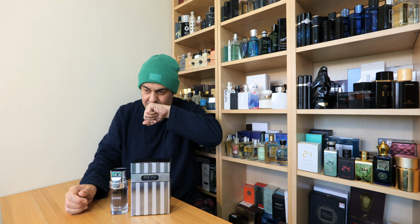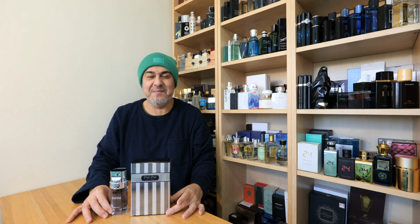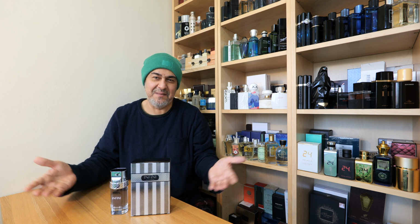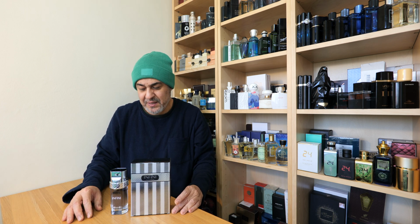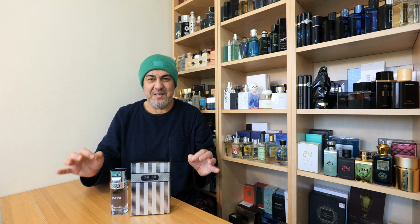Very smooth. Okay, there are definitely elements of syntheticness in there. You expect that for the price, but does it smell harsh? No. Does it smell chemical? No. Does it smell bad? No. It smells fantastic.